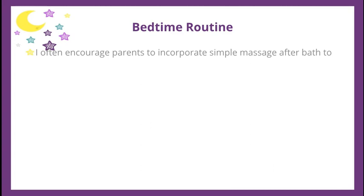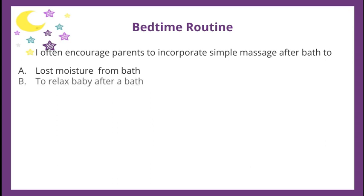And if you are worried about losing moisture, I do think it's important to incorporate simple massage after bath as well. This helps to replace the moisture that's left from drying after the bath, and massage is really, really relaxing and will help your baby to relax after bath time.